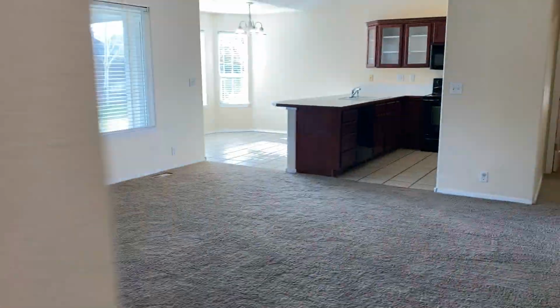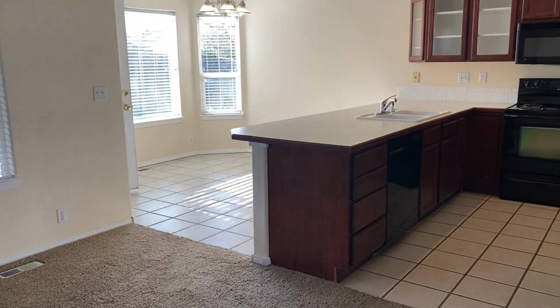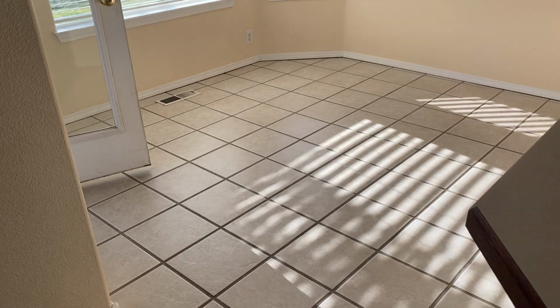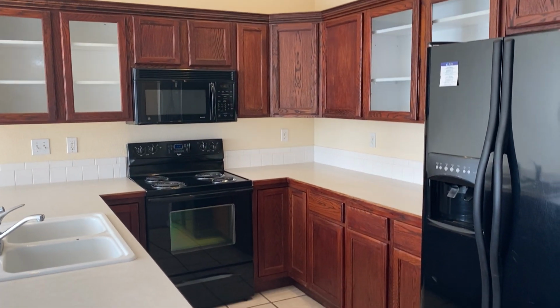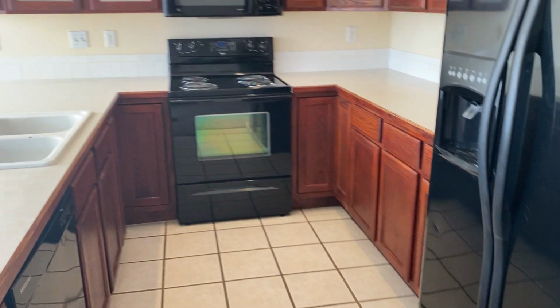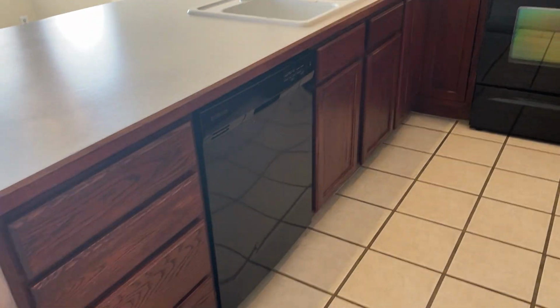And we'll work our way back through the living room. You have a nice little dining area right here. That opens up into the kitchen, or the kitchen opens up into that. Microwave, electric stove, refrigerator. Dishwasher. Before we go outside, we'll go ahead and see the rest of the house.